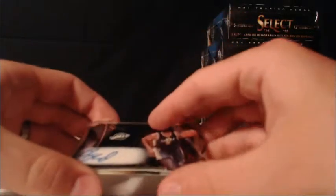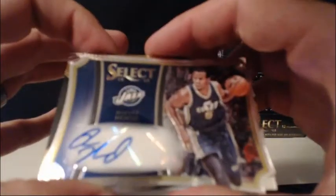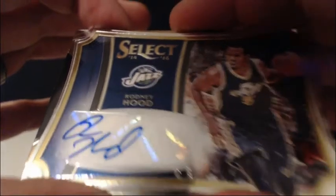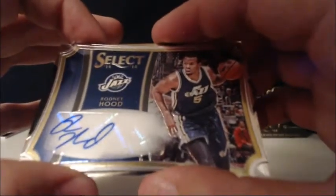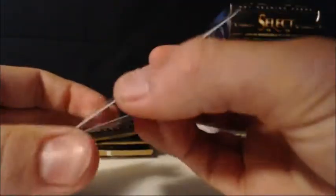And what do we have here for the Utah Jazz, number 32 of 99. Stay off the streets, but stay in the hood. It's a Rodney Hood, 32 of 99 auto for the Utah Jazz and Colin D. Colin D, 32 of 99, Rodney Hood.